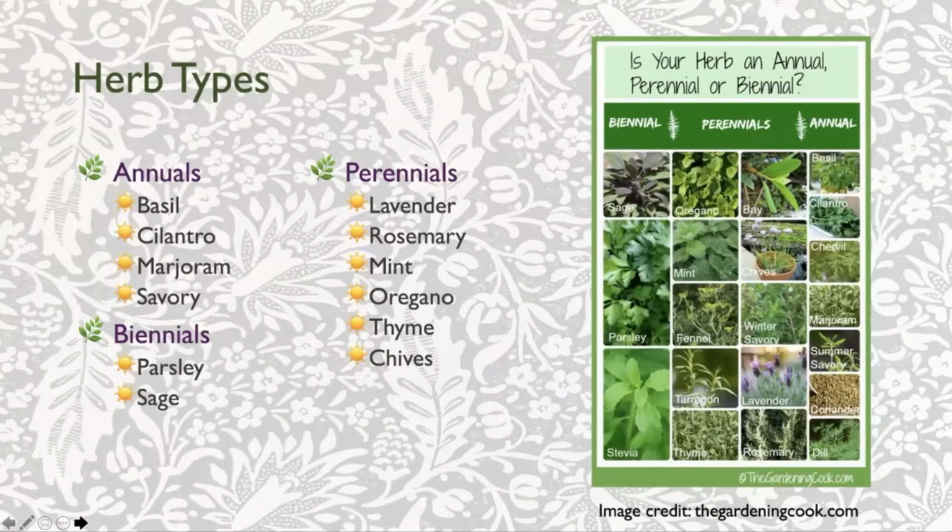It's important to know, if you're growing herbs indoors, what type of herbs you have. So here's a brief list of some examples of annuals, biennials, and perennials. Annuals go through their whole life cycle in a single year. They start from seed, they grow, they flower, they produce, they go back to seed, and they die over the winter when it's cold. But the cool thing about annuals, if you're growing them indoors, you can grow them year round, all year round, and never put them outside. So that's a possible thing to do.